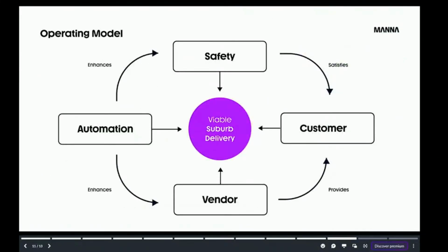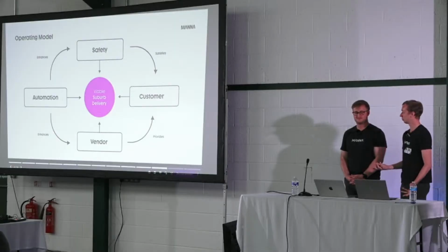And then the one way we try to summarize this is within 4 pillars. We have automation, which really enhances safety and that vendor interaction. We then have safety. Customers wouldn't order from us if we weren't safe. And then the vendor has to provide that service to the customer. Even just the number of vendors makes a big difference to consumer demand, for example. So we found vendor selection and the variety for the customer was one of the biggest drivers. So all of these come together and give us viable suburb delivery.